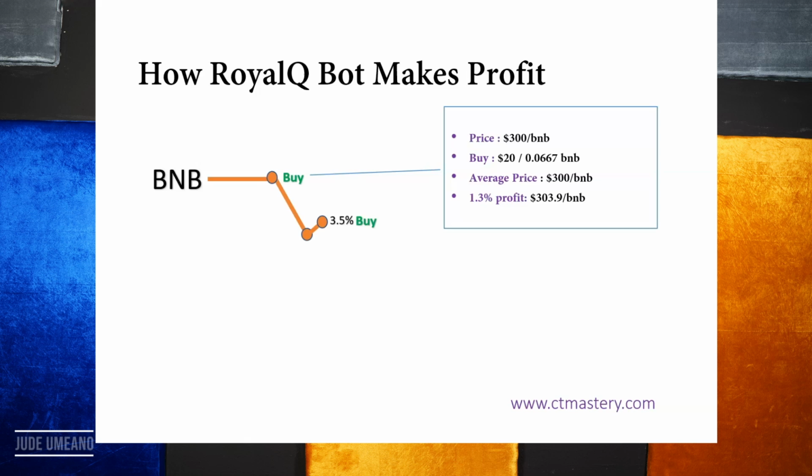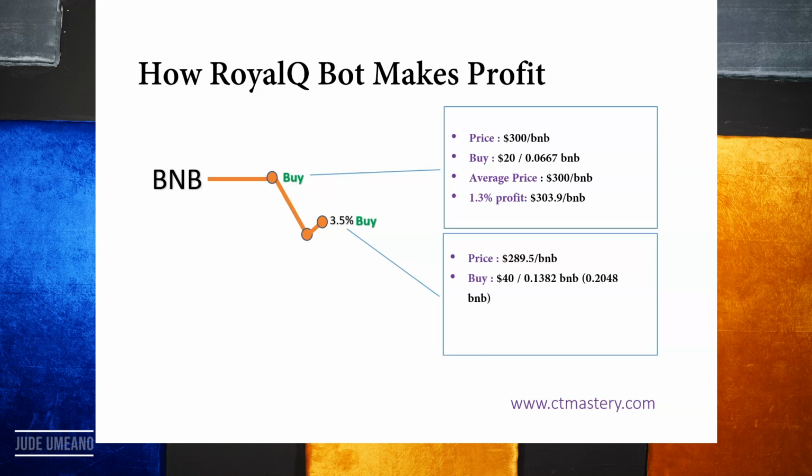Now, supposing that the price of BNB, instead of rising, fell, and it fell by 3.5%. Here, we now choose to buy more. The price now is $289.5, and we now choose to buy $40 worth of BNB. That is 0.1382 BNB. So the total BNB that we have bought at this time is 0.2048 BNB, and the average price now is 293. This is a combination of the first 300 which we bought at, and the second one, 289, which we bought at. So the average price is between 300 and 289.